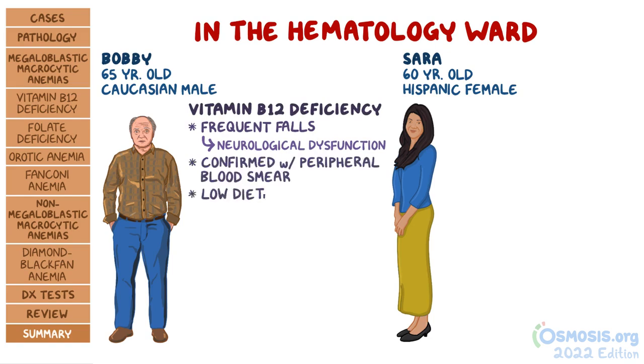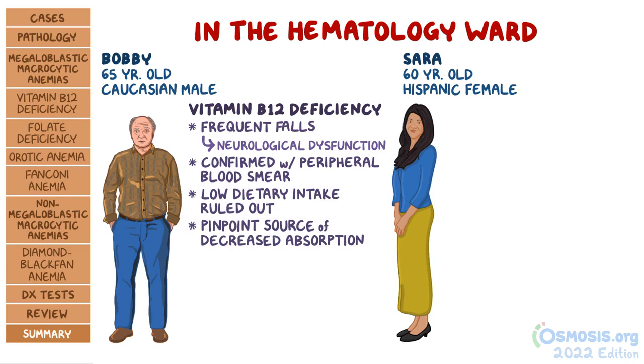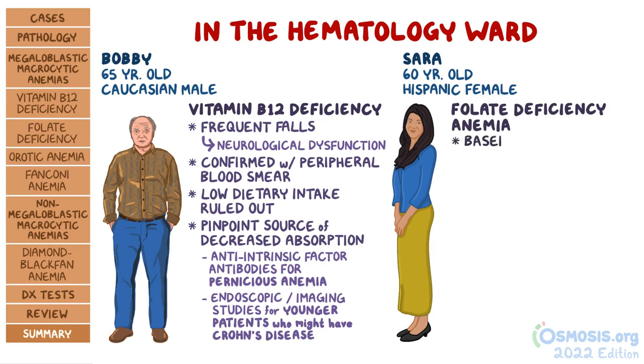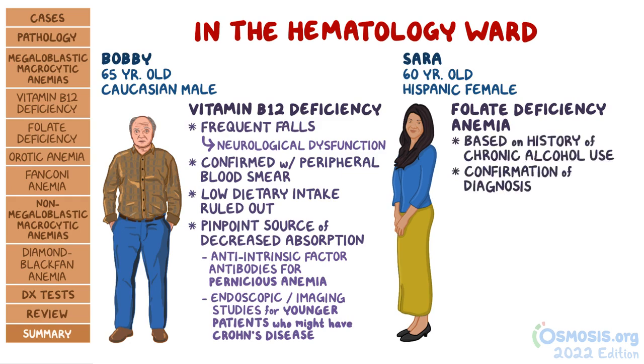First, low dietary intake should be ruled out. Then, to pinpoint the cause of decreased absorption, one can look for anti-intrinsic factor antibodies for pernicious anemia, or carry out endoscopic or imaging studies in younger patients that might have Crohn's disease. Meanwhile, Sarah probably has folate deficiency anemia, based on her history of chronic alcohol use. Confirmation of the diagnosis can be done with peripheral blood smear findings, along with homocysteine and methylmalonic acid levels.